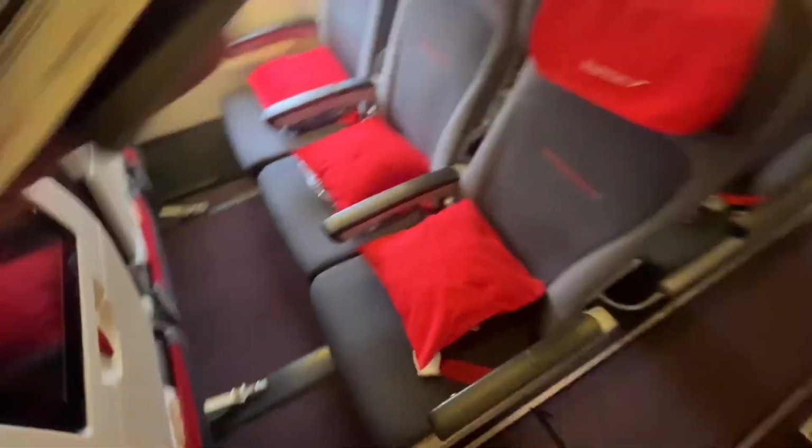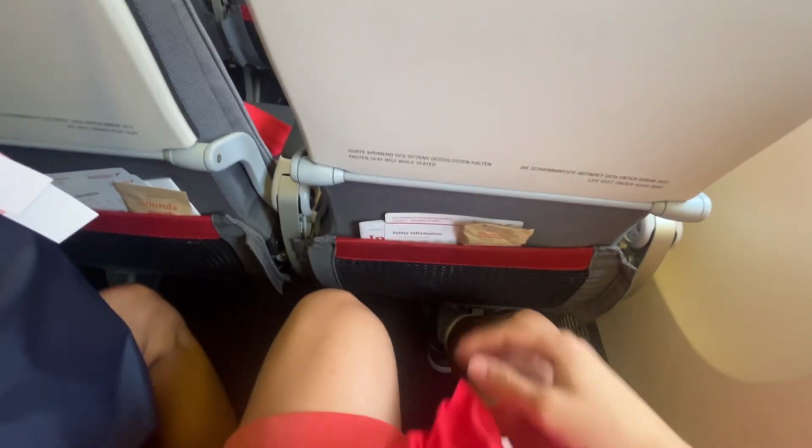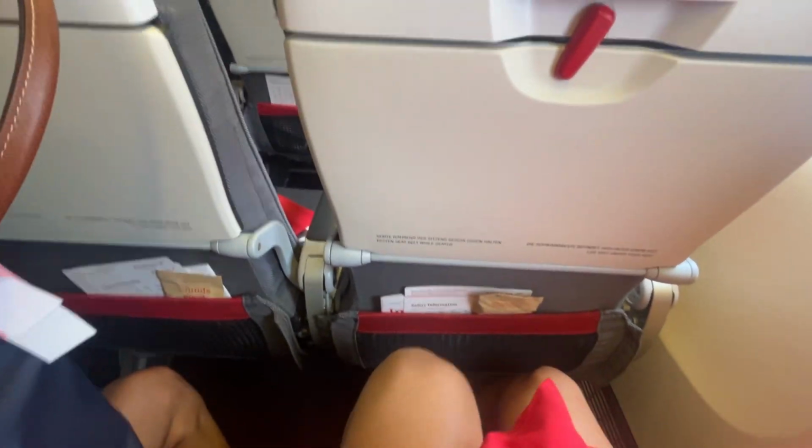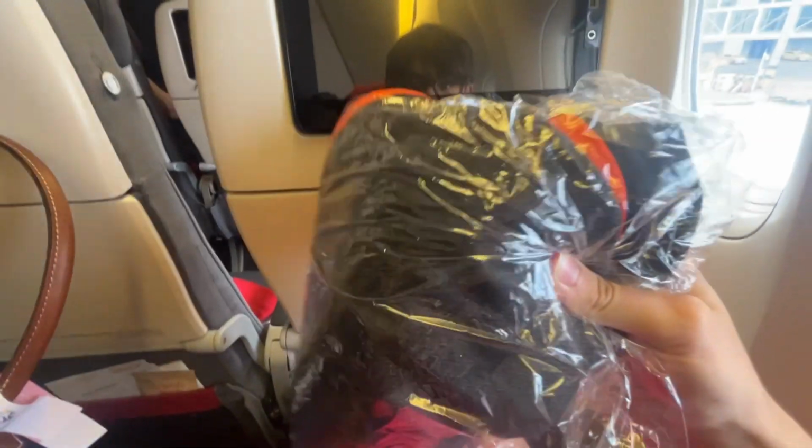It's okay. Okay, let's get started. So first of all, the legroom was definitely acceptable. Definitely. And we were also given a blanket and also a pillow, which you'll see.